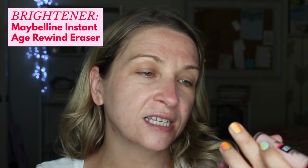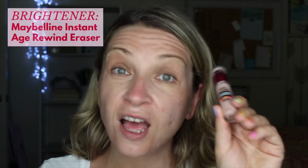The next thing I'm going to use is the Maybelline Instant Age Rewind Eraser. This is their brightener illuminator one. I do love this. I have tested a bunch of concealers, a bunch of under eye. I will use a different under eye concealer, but as a brightener, because I just have dark circles, it's genetic with me, I love this. This is pretty new. I've used this twice so far, I think. This is my new one. And I just take my beauty blender and buff that out.